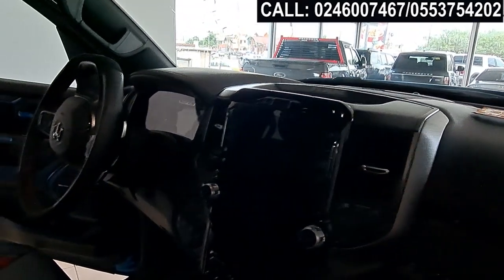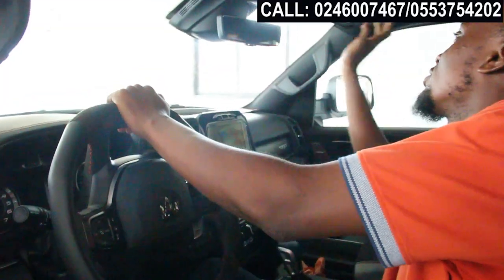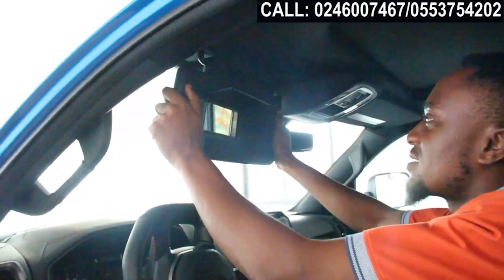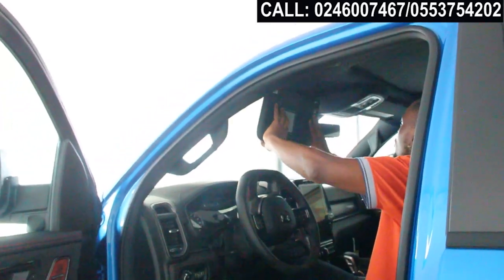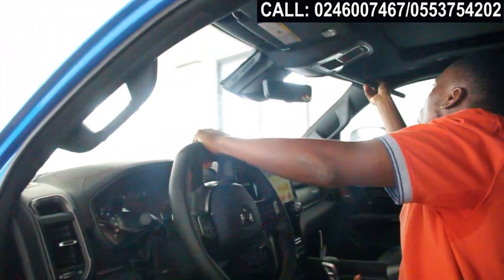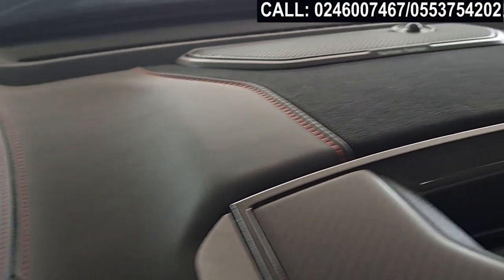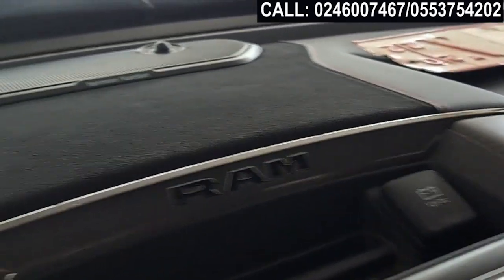You have the volume here. You have the browse enter. You have the gear here. This is your mirror. So let's see what's here. Okay, there's another mirror for you in case you want to look at your face and look at those at the back, or to block the scorching sun when you're outside. This is another one for the passenger side too. And we also have this, the dashboard of the car. Looks very beautiful. I mean, you can see the Ram body sport here.